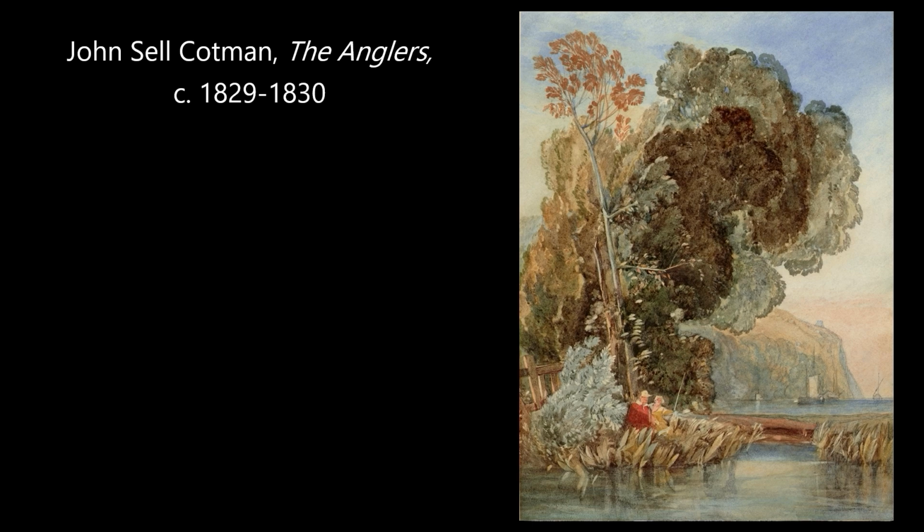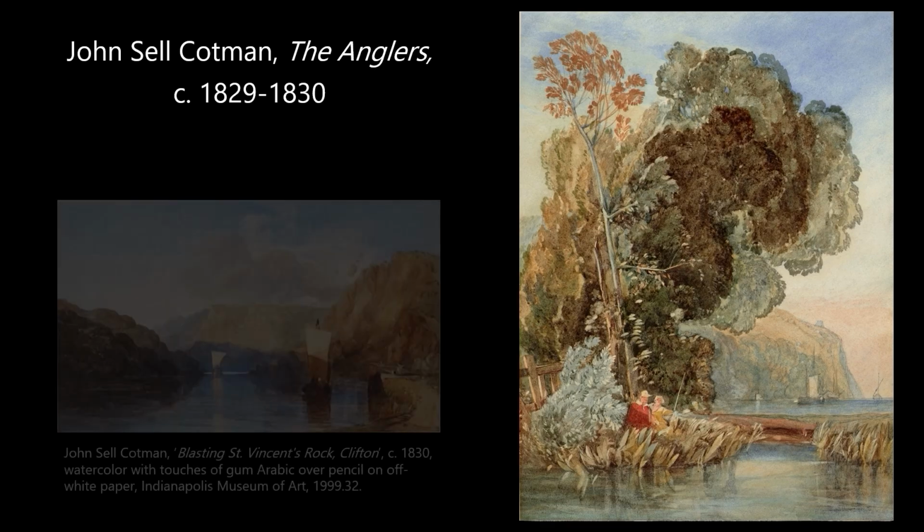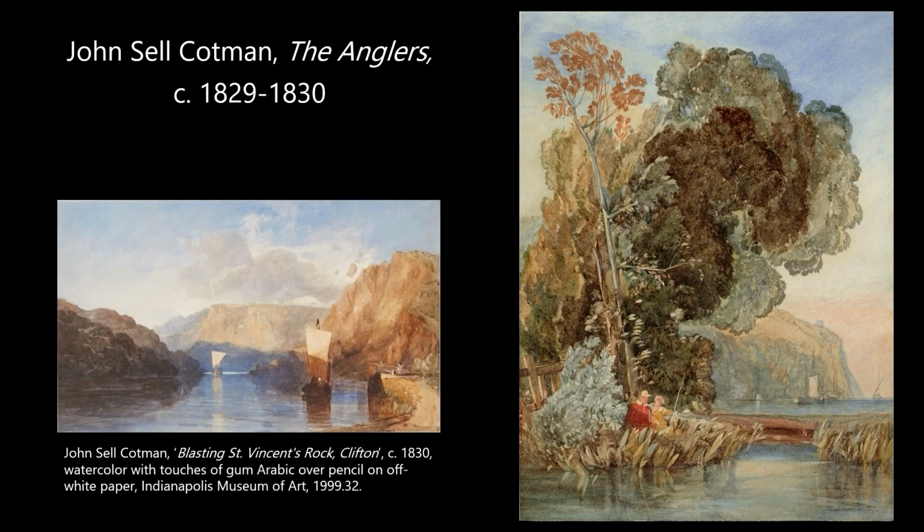Initially we had no idea where this location is, so I thought I'd look for other objects, other drawings or paintings by Cotman that he did over the same time period to see if they might indicate where he was at that time. I found this watercolor online. It's in the collection of the Indianapolis Museum of Art. It's by Cotman, titled Blasting St. Vincent's Rock, Clifton, dated about 1830.